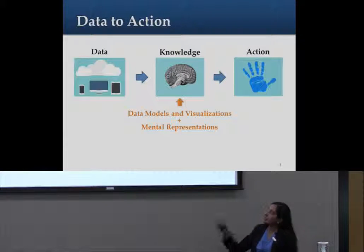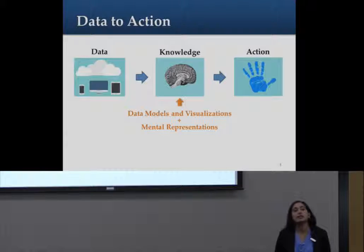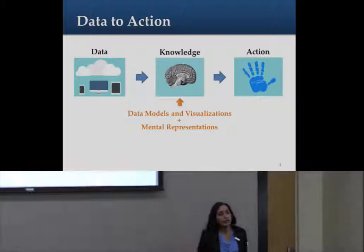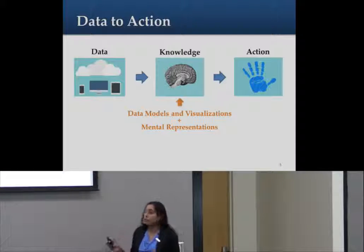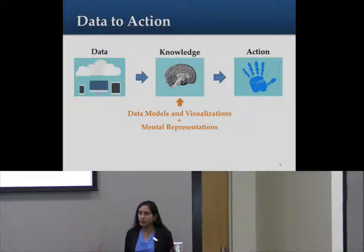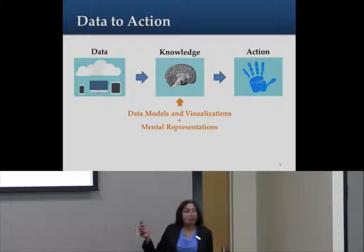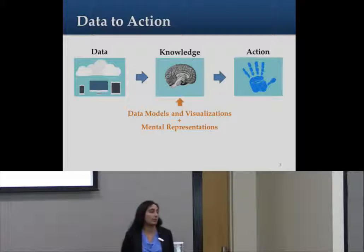So this is a common model of this pipeline: we start with data, somehow we have to create knowledge from that data, and we can use that knowledge to take action. My research really focuses on this middle step, the knowledge part. And in particular, if you talk about creating knowledge from data, there's two steps. One is, there's a lot of technological approaches now in creating new kinds of data models and new visualizations. But also, those models and visualizations at some point have to be translated into mental models that people are actually carrying around in their heads. And those mental models are really what drive the actions that we eventually take.